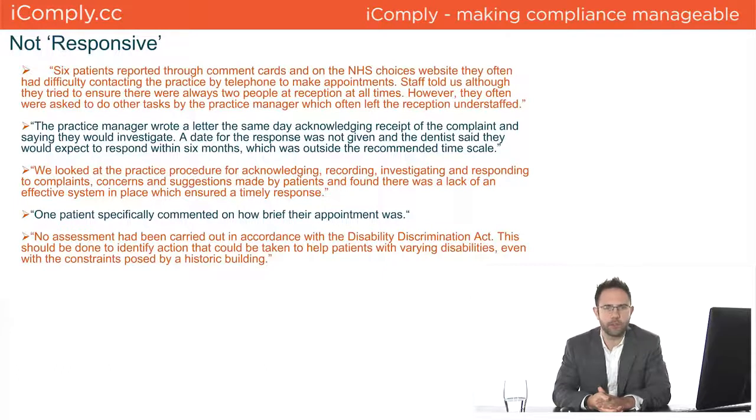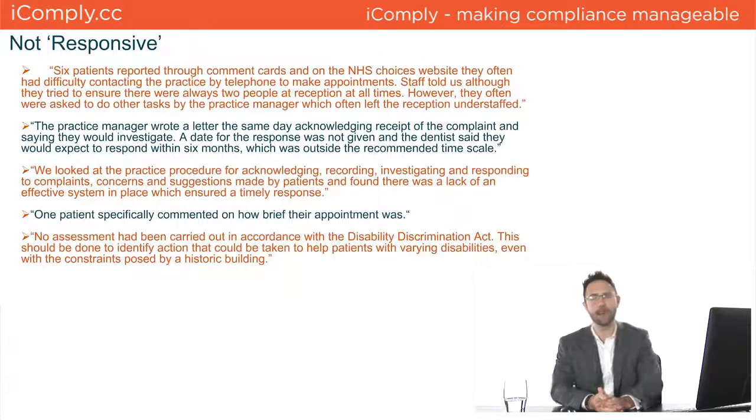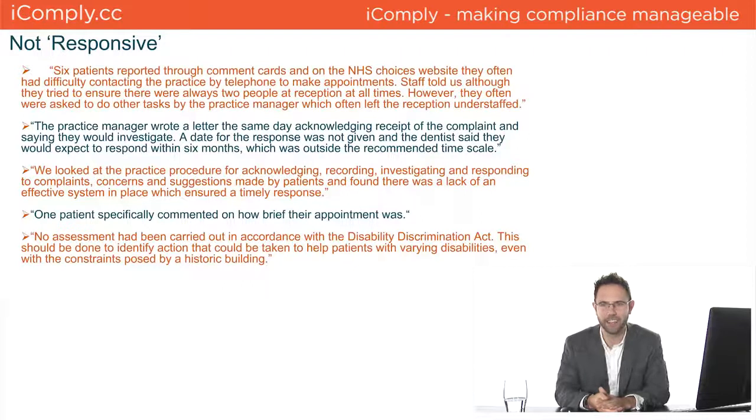The practice manager wrote a letter the same day acknowledging receipt of the complaint, saying they would investigate. A date for the response was not given, and the dentist said they'd expect to respond within 6 months. Now, obviously, that's completely outside of GDC guidelines and national guidelines. Wales, Scotland, Ireland, and England all have different complaint response guidance, and we've just updated our documents on this. There's a new G110 on problems, complaints and events, and a G110C, a new complaints procedure. So you can have a look at those and make sure that what you're doing is in line with those guidelines. But obviously 6 months is ridiculous, and no wonder the CQC pulled them up on it.